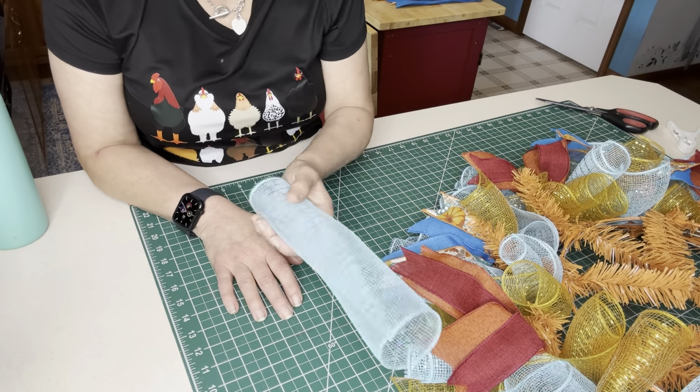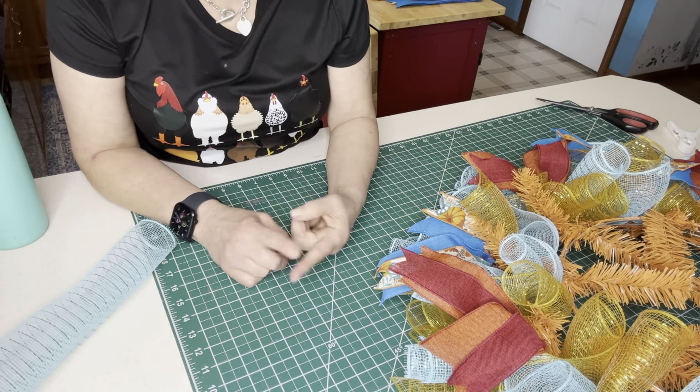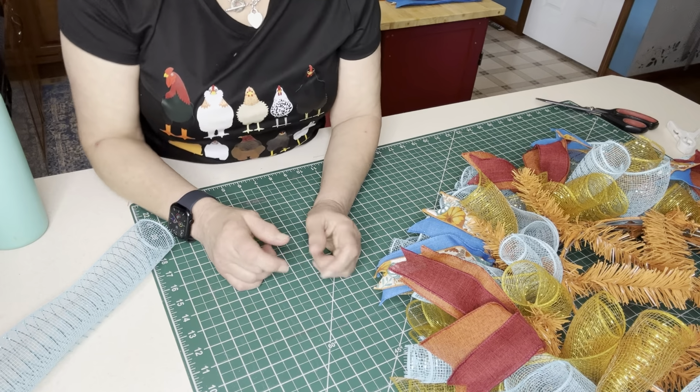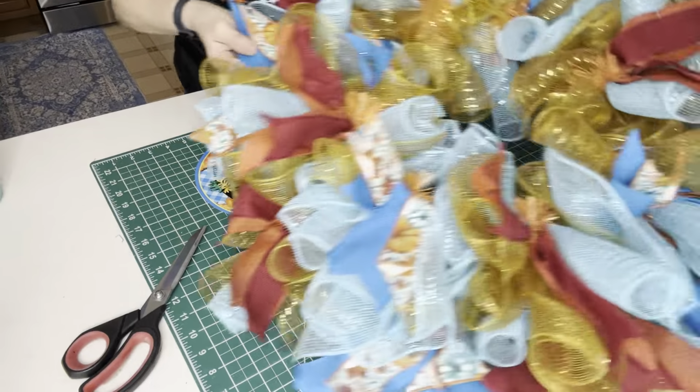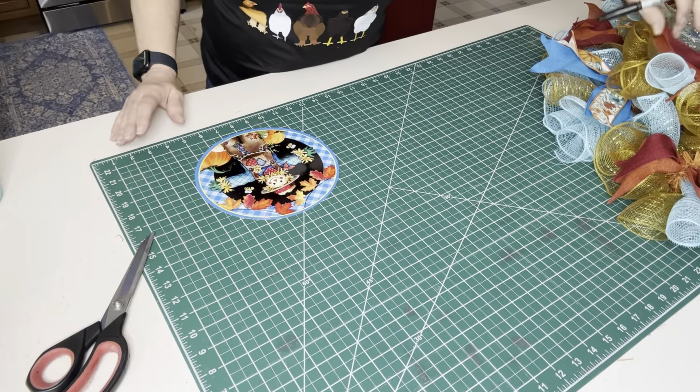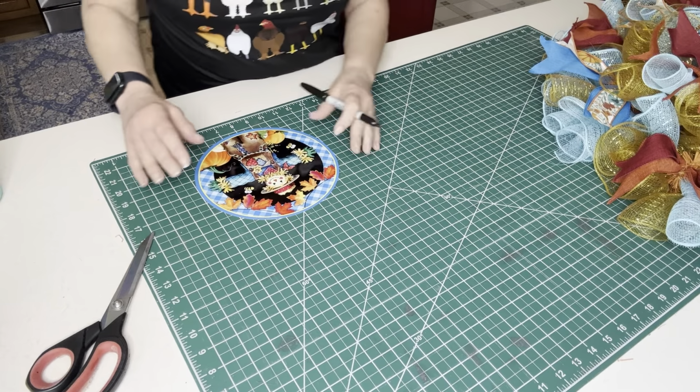I will use a curl, two pieces of ribbon, and then I will bring you back and show you how I'm going to add the sign. All right, y'all, our beautiful wreath is finished with all of our ribbons and curls and such.